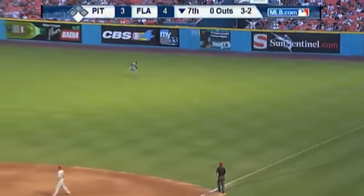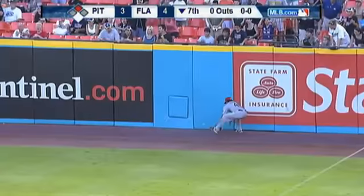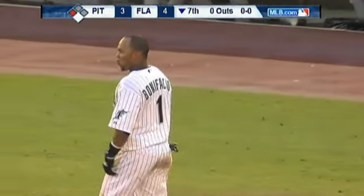Payoff pitch, line drive, base hit into right. Let's see if Young can cut it off. No, he can't. Gets under it, rolls to the wall. Bonifacio's not going to stop at second. He wants a triple, and he'll have one standing up.